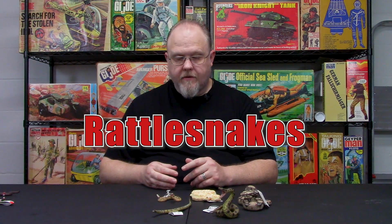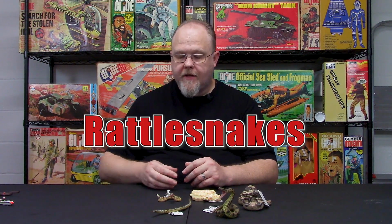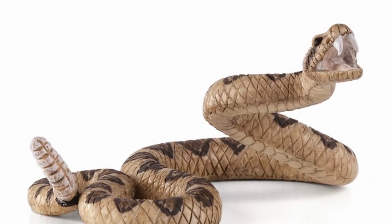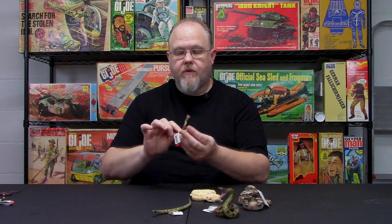We've been really fortunate in finding rattlesnakes. These are a newer addition that we have to the collection. We have this one right here from Mojo. It's a rattlesnake ready to strike, has its fangs, really nice paint pattern on there. He's coiled up and ready to go.